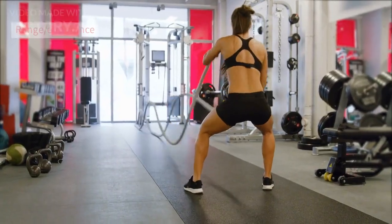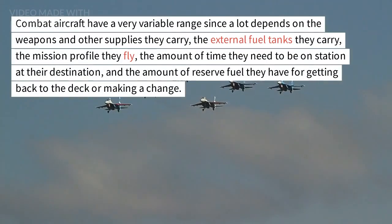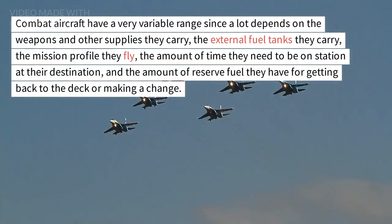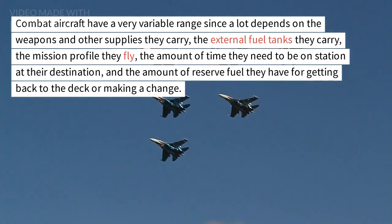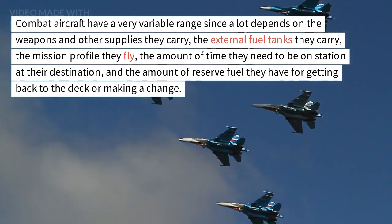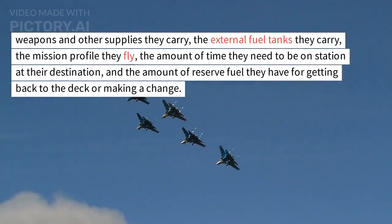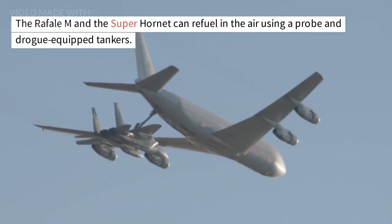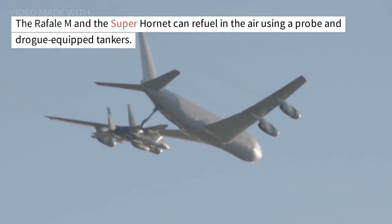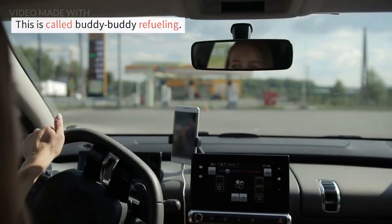Range, endurance. Combat aircraft have a very variable range since a lot depends on the weapons and other supplies they carry, the external fuel tanks they carry, the mission profile they fly, the amount of time they need to be on station at their destination, and the amount of reserve fuel they have for getting back to the deck or making a change. The Rafale M and the Super Hornet can refuel in the air using probe and drogue-equipped tankers. This is called buddy-buddy refueling.